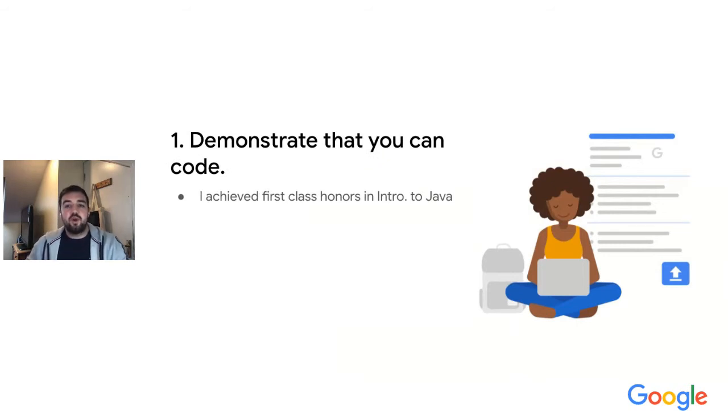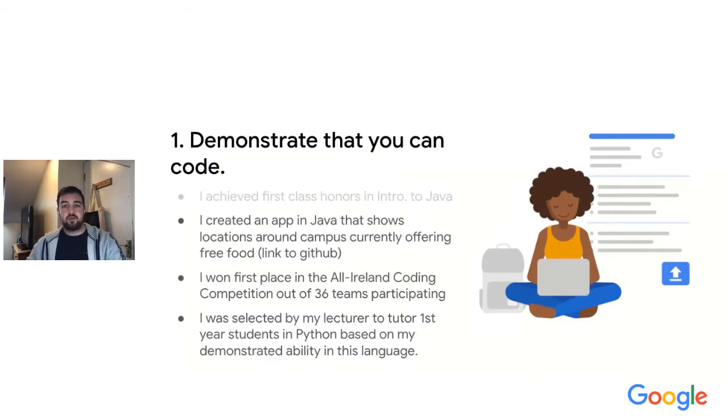First off, you want to demonstrate that you can code. We might see on a CV, I achieved first-class honors in Intro to Java, but why is this not a great example? The recruiter doesn't know the curriculum. Does it require you to code? Is it all textbook learning? A better example might be I created an app in Java that shows locations around campus currently offering free food, and then add a link to the GitHub, or if it's open source, to that open source project.